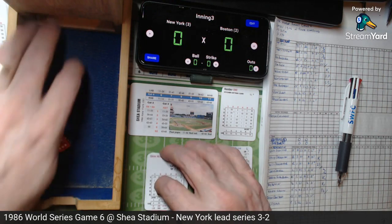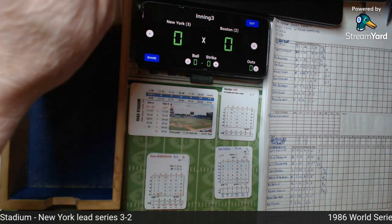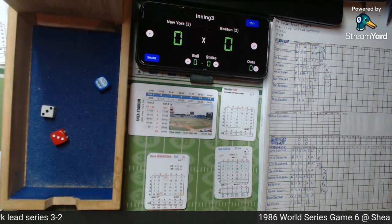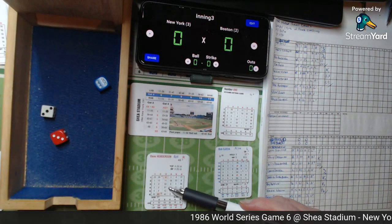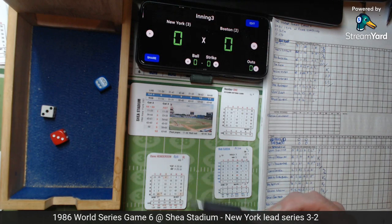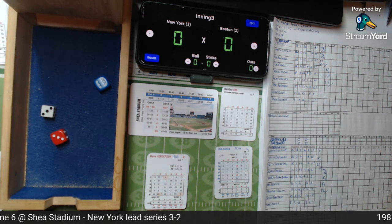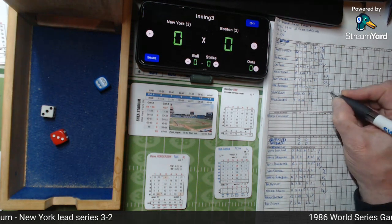As we go to the top of the 3rd, Dave Henderson, Spike Owen, and Roger Clemens. So Dave Henderson, 3-3, 32, 3-6, 4. So that's a 36 on a 3. And that's going to be a double to centre field. So Henderson gets on base with a double.